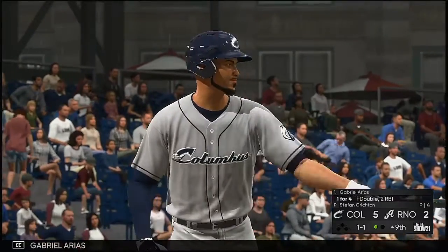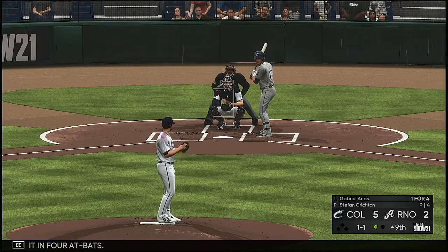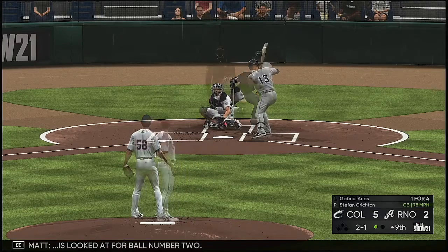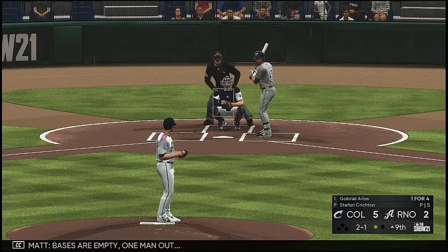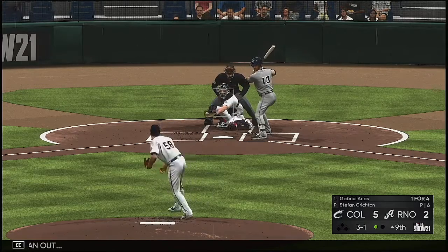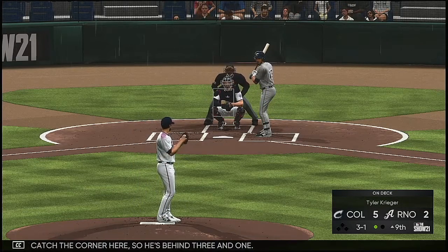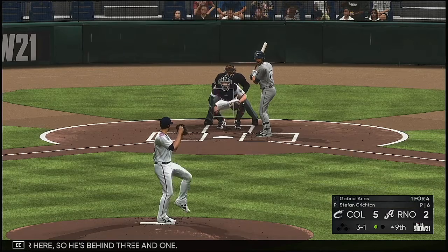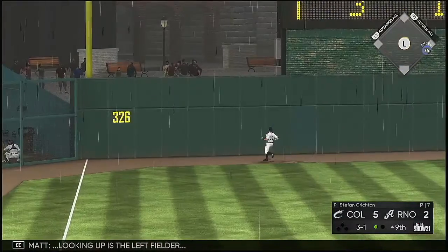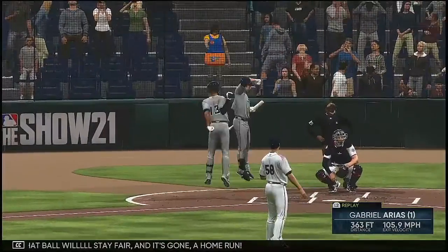Next up is Gabriel Arias. He's got one hit in four at bats. The 1-1 is looked at for ball number two. Bases are empty, one man out. And he can't catch the corner here, so he's behind 3-1. Here's the pitch. Now here's a fly ball. Well hit. Looking up is the left fielder. And that ball will stay fair, and it's gone. A home run.